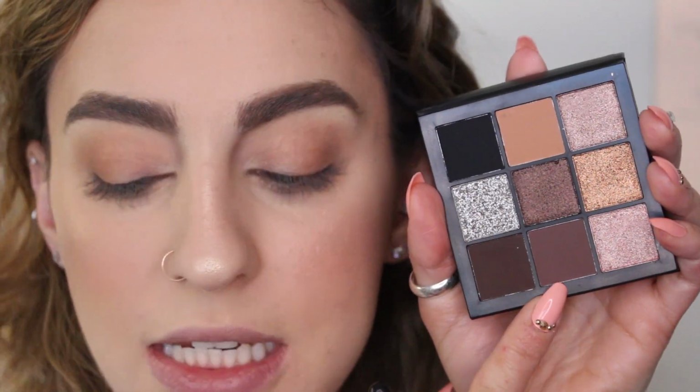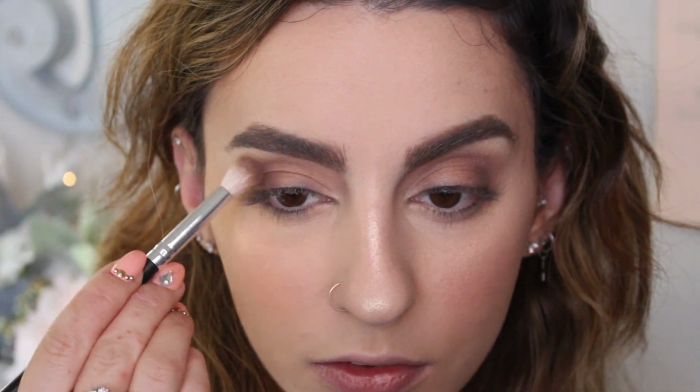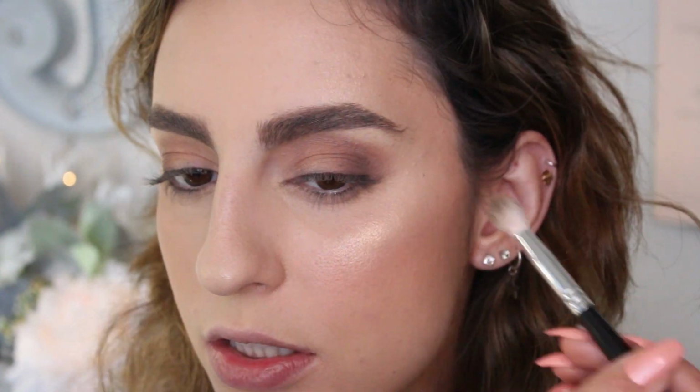From the Smoky palette, I'm going to take this cool tone dark brown shade, and I'm going to take the same mysterious Morphe brush and pop this into my crease. I'm going to take a little bit of this matte orangey shade and pop this into my crease just to add a little bit more warmth back into it. Just on the outer parts.